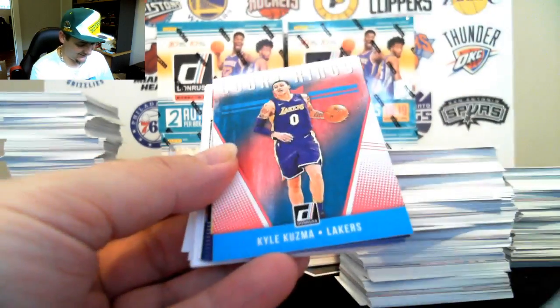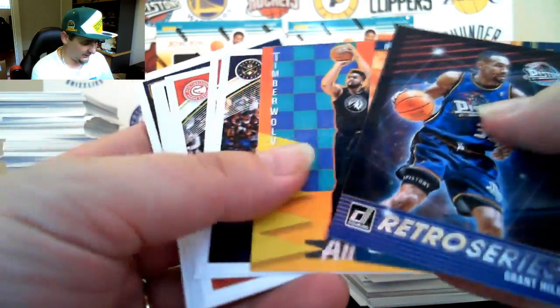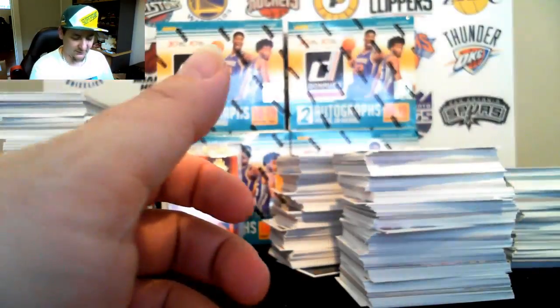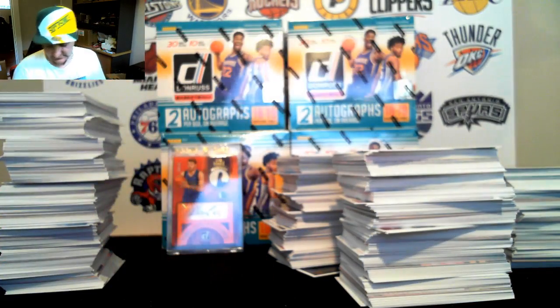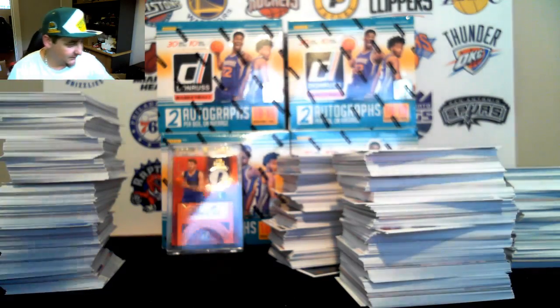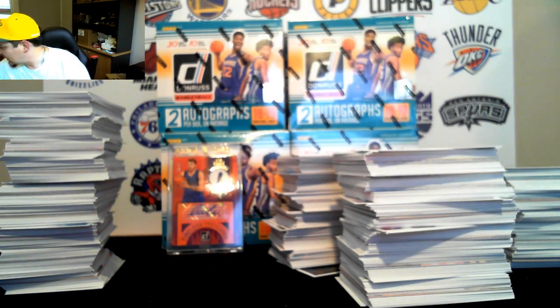Not as high as in concert, but Kyle Kuzma, Mario Porter Jr., Retro Grant Hill, Morphin Takeoff, Blake Griffin, All Stars, Karl-Anthony Towns. Towns had an absolutely woeful game against the Lakers. It's like he wasn't even playing. We're having terrible games as Jimmy Buckets plays.